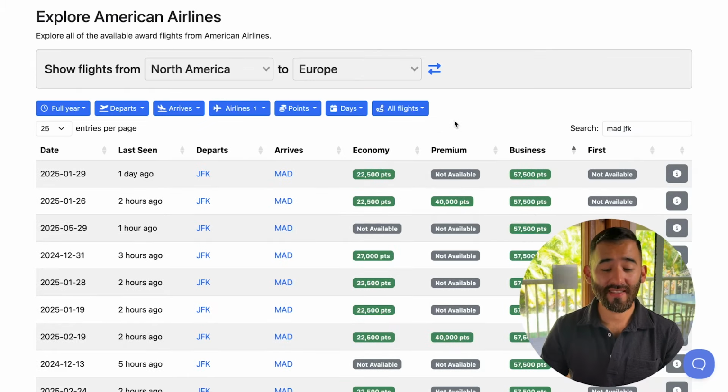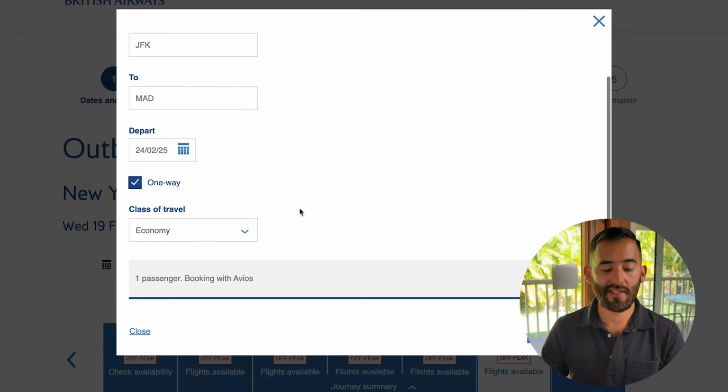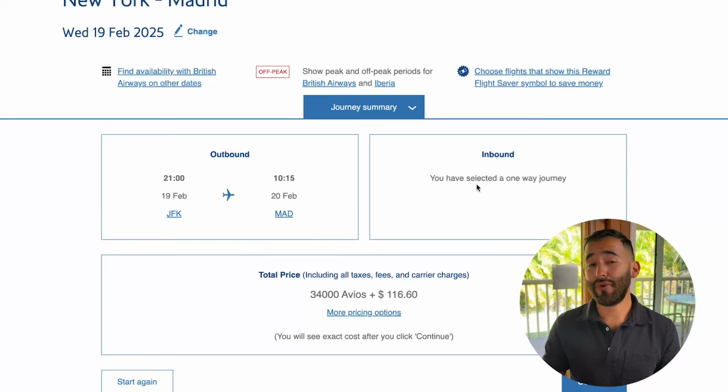And speaking of which, there's no way to select how many seats you want to look for using American Airlines' program on Seats.Aero. So whenever you go find this award availability, make sure to change it to 2 people if you're actually looking for 2 passengers. Well, that was easy, right? That's the process. However, there's some details that would be helpful to know. Let me get into those now.